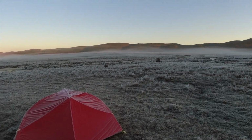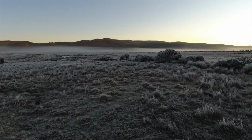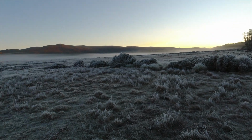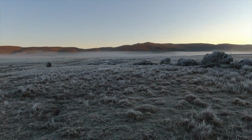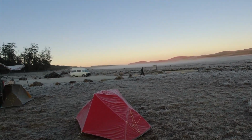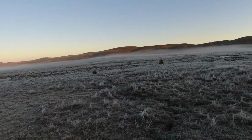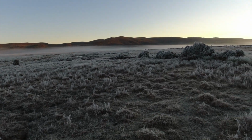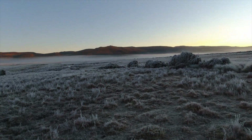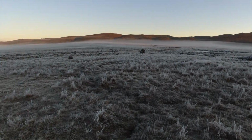Oh, good morning everybody. Well, today we woke up to this, and Justine said on her phone when she did get service it said it was -11, or on her Apple Watch anyway. So the lake down there that we came to see, half of it is frozen, and it froze overnight. So we'll just go for a quick walk down here and I'll get back to you.